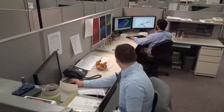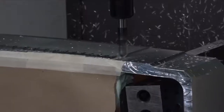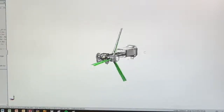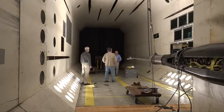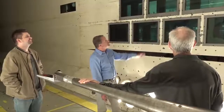Researchers are working closely with industry partners to fabricate the test model. The scaled-down tiltrotor assembly and partial wing are loaded with sensors and designed to be attached to the wall of the NASA wind tunnel. NASA has some very unique facilities that the Army does not have. This particular facility, the Transonic Dynamics Tunnel, is a large wind tunnel facility. It's a very unique facility. It's the only one like it in the world. What we're looking for is how will that aircraft respond dynamically as it's flowing through the air.